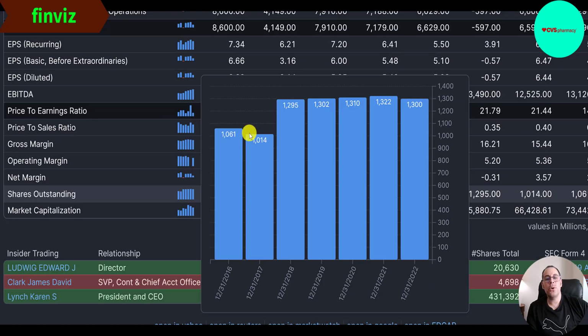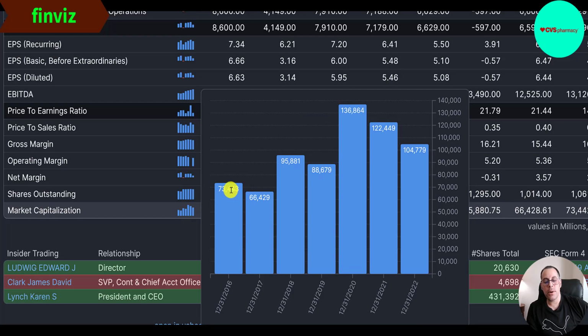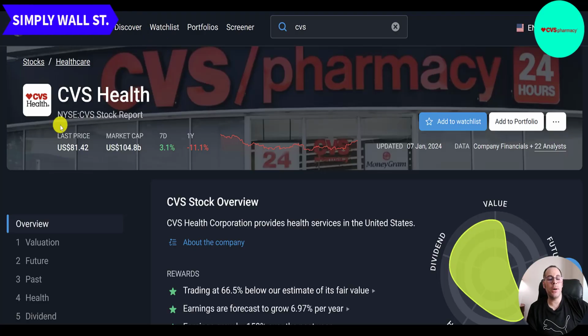And usually when they do big acquisitions, they have to add a lot of shares. That's why their shares went up a lot from 2017 to 2018. Market cap did grow from 2016 to 2020, but since then it's been coming down. Let's look at the company on Simply Wall Street. Its last price is 81, with a 105 billion market cap, up 3% in the past week, down 11% in the past year.